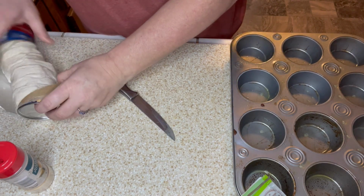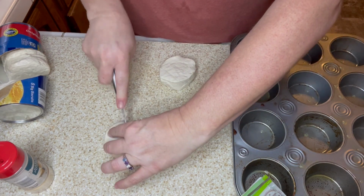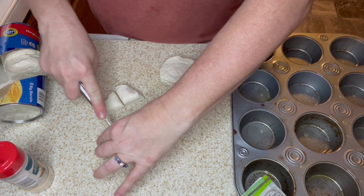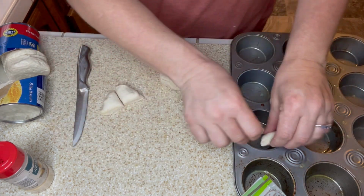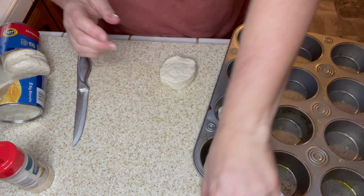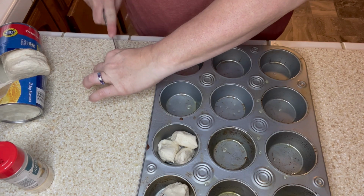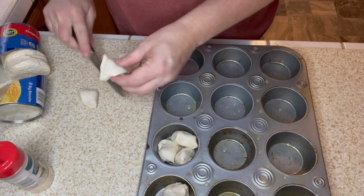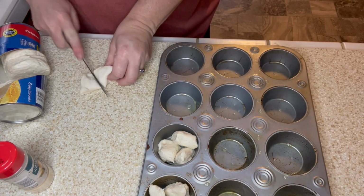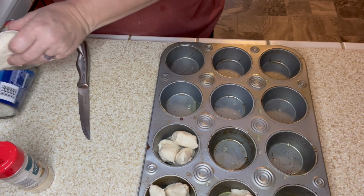Now I'm gonna take my canned biscuits. I'm going to cut them into 4 pieces, like so. And then I'm just going to drop 3 pieces in each section here of my muffin tin. So each biscuit, 4 pieces, 3 in each muffin tin. I'm just going to keep doing that until I get all of my biscuits cut.